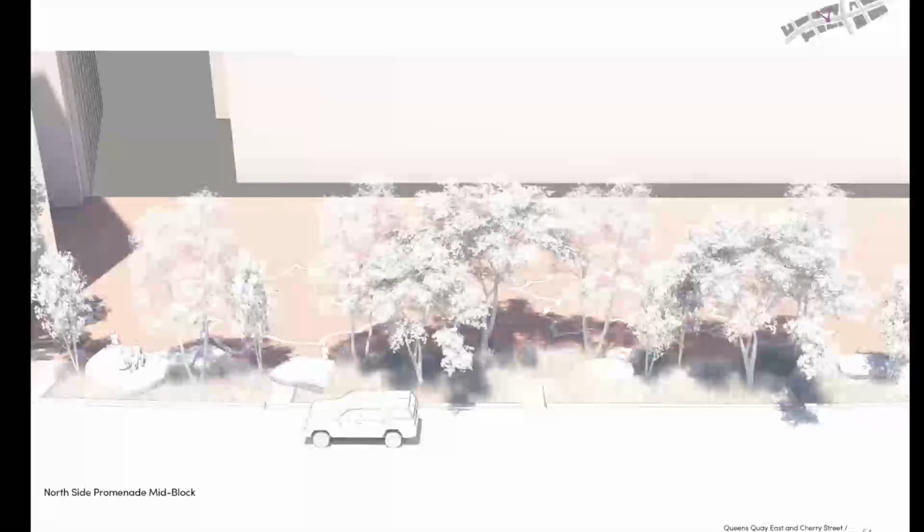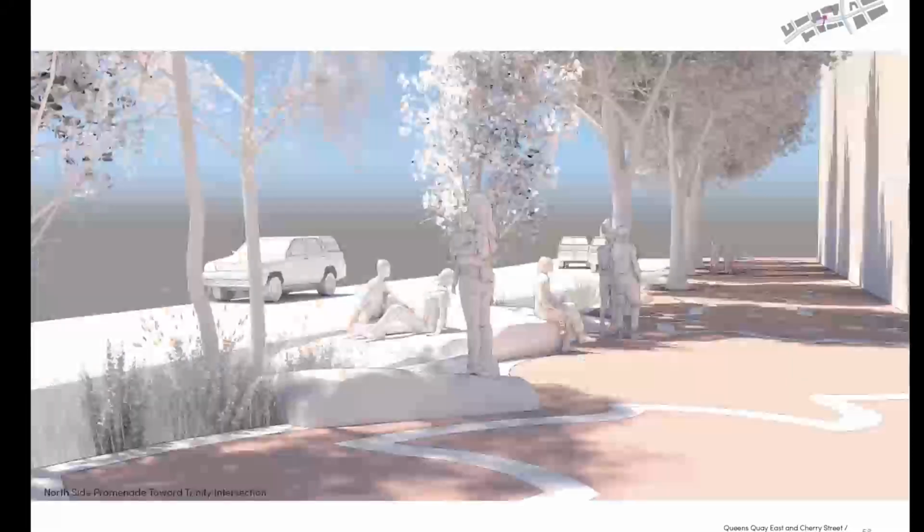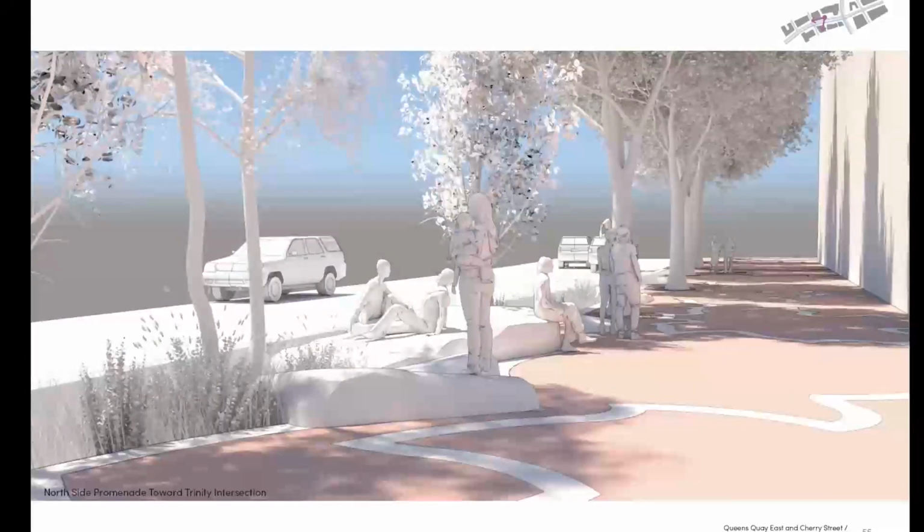Looking at the north side, this is a view north towards the mid-block between Cherry and Trinity. And here we're starting to wonder about bringing the language of ecology and water capture to the north side, which it hasn't had before. It would essentially be a series of weirs and rock outcrop. And again, you can see that formal planting gives way to a more pioneer species arrangement in the middle of a block versus the intersections. Here's how it would look from the sidewalk, the more formal planting here, and then the more pioneer species.